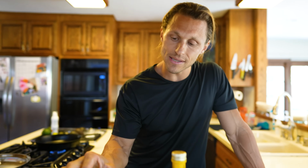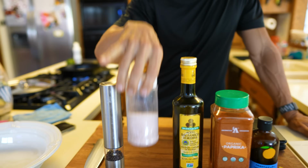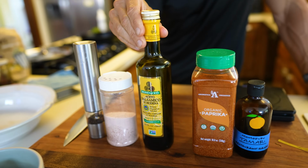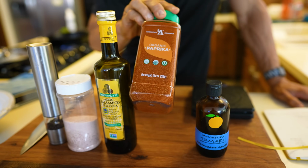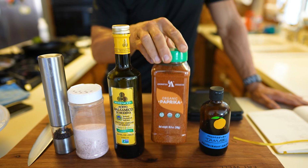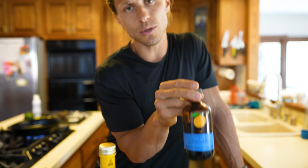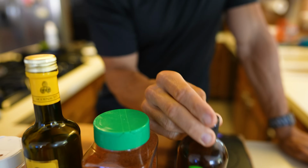So on top of the 5 ingredients that go into each meal, I will always have things like black pepper, sea salt, pink salt, a vinegar and acid like balsamic vinegar, maybe a chili powder or paprika, smoked paprika or regular paprika. And then this is another favorite of mine. This is called tamari, which is a gluten-free soy sauce. It doesn't have wheat in it, and it has a bit of that salty flavor that we love from soy sauce. So those are additional flavoring agents that are going to go into my meals.